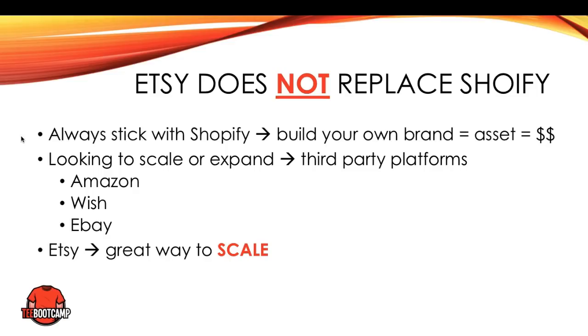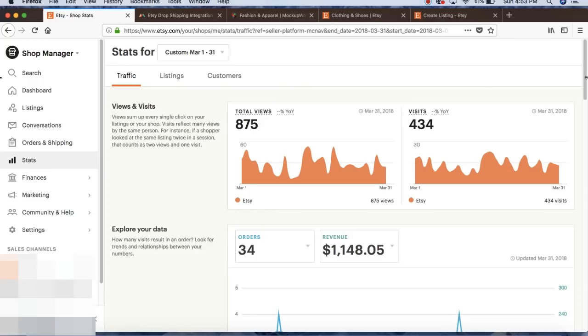So right now I'm going to hop over to my Etsy dashboard and show you all of my stats. All right guys, here I am on the back end of my Etsy shop manager. If you click on stats, you can easily see how many total views you have for that month, how many visits, how many orders, and what your revenue is. As you can see here, in the month of March, March 1st to the 31st, I had about 34 orders and generated over $1,000 in revenue.